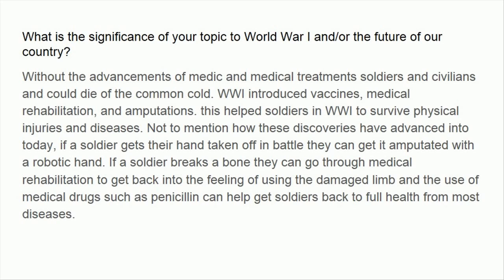If a soldier gets their hand taken off in battle, they can get it replaced with a robotic hand. If a soldier breaks a bone, they can go through medical rehabilitation to get back into the feeling of using the damaged limb, and the use of medical drugs such as penicillin can help get soldiers back to full health from most diseases.